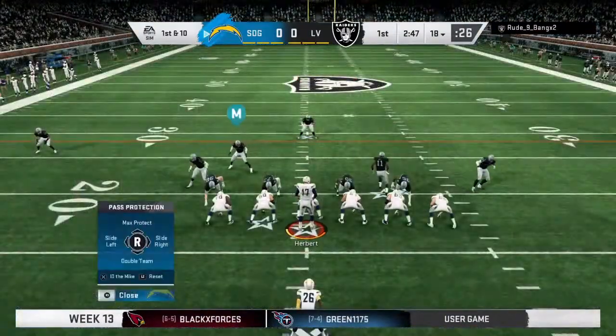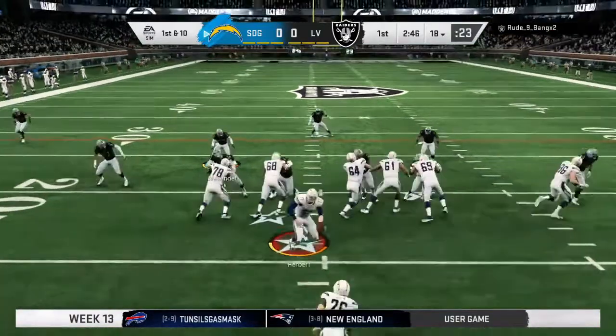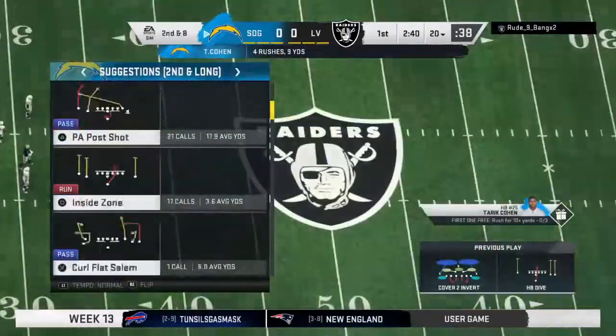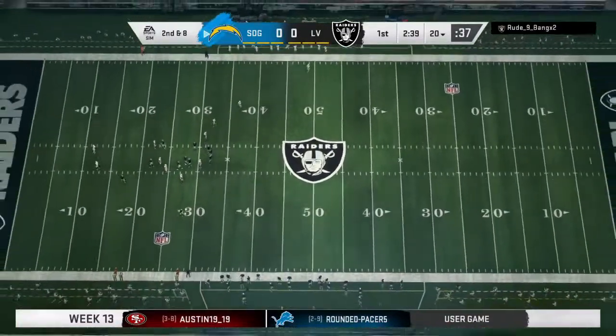The Charger drive about to get going. And job one here, Charles, just keep possession of the football. 2 drives, 2 turnovers to this point. Exactly right, Doctor. Hippocratic oath. First, do no harm. And right now, they're harming themselves on offense. I like that. No one is mistaking me for a doctor, though. But thank you, Dr. Davis.